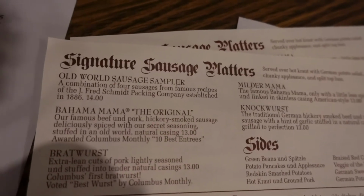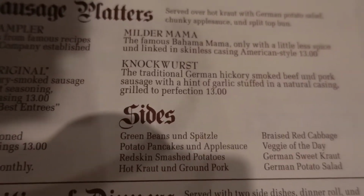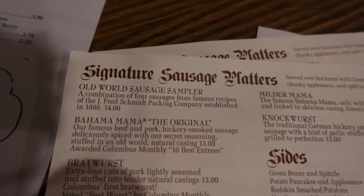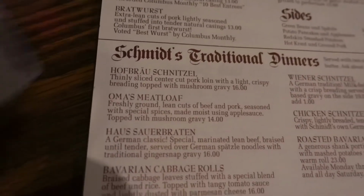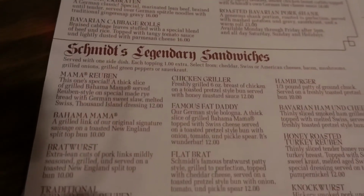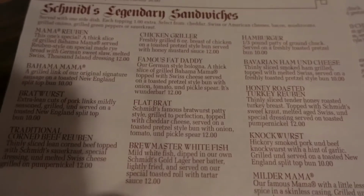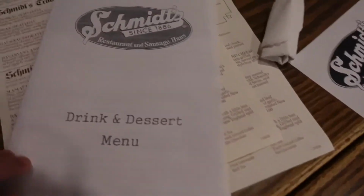Let's look over. Here's a look at their bratwurst menu. They got the sampler, which lets you try all the different types of bratwurst. The sides. So we did end up ordering one of the sausage samplers to share. And we also ordered one of the Haus Sauerbraten. So yeah, nice little German traditional menu there. They also have drink and dessert menus here.